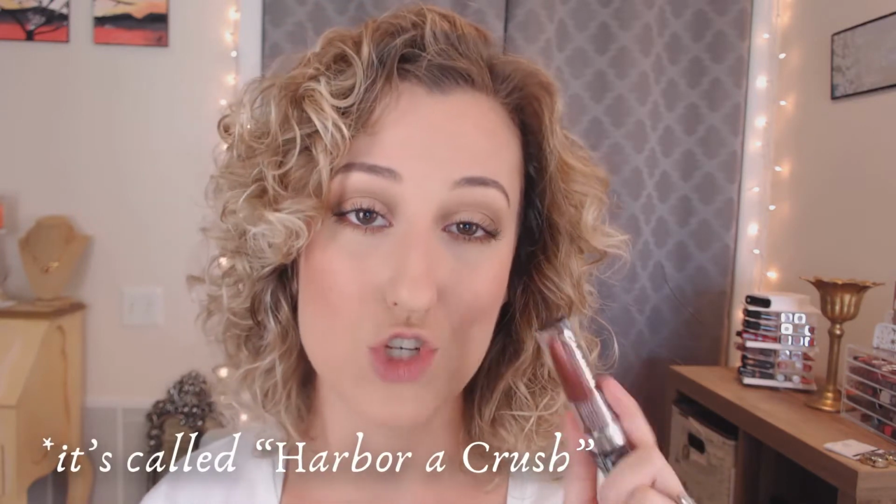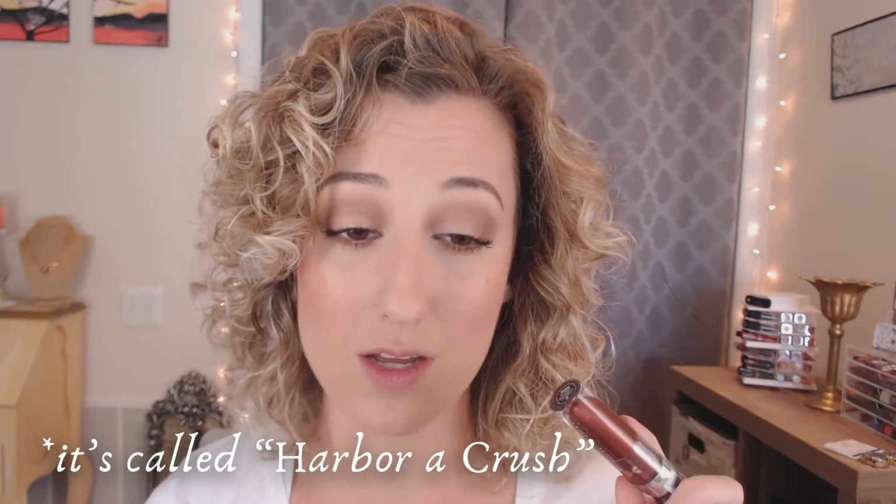allergic reaction for me. And one of them, you may have guessed because my lips are bare, is the Metallic Liquid Catsuit Liquid Lipstick. This is in the shade Coral Crown. It's the kind of more bronzy orangey shade of the two. There's also kind of a deeper rusty red shade as well. I forget the name of that one at the moment.